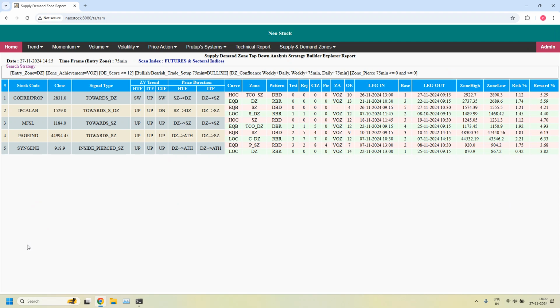In all these 5 stocks, these 75 minutes demand zones are part of the daily demand zone, both together again part of the weekly demand zone. And weekly trend is up in all these stocks except the first one. So the remaining 4 stocks, if any weekly EMA confluence is there, that is an even more high probability setup supported stock.